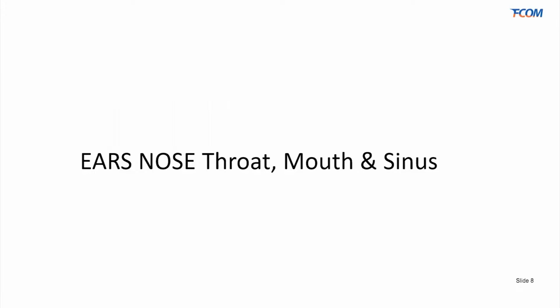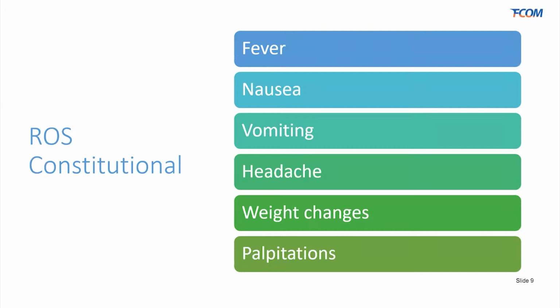When we do a review of systems, we do it in a systematic way with the ears, nose, and throat. First, we start with the constitutional signs and symptoms. All of those are important to narrow what the patient might have. It can give us an idea of what is going on with the patient and narrow down that differential diagnosis. During practice, you're going to create your own way to do a review of systems.